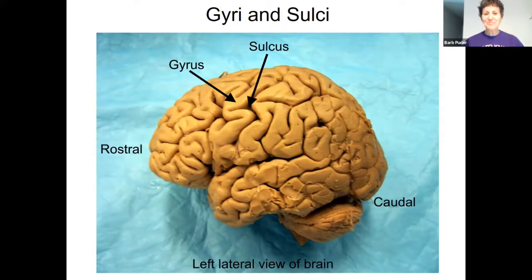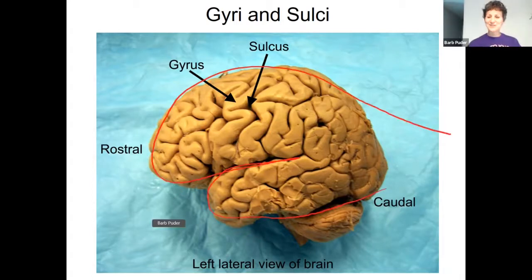One thing you'll notice about the brain is trying to tell the front from the back. And I'm actually going to draw over here. I always tell the students, this part of the brain is called the cerebrum, and it looks like a giant mitten. I'm going to draw the mitten out for you in red. So here's the thumb part. There's a little delay in the drawing. There it is. So it kind of looks like a mitten or a boxer's boxing glove.